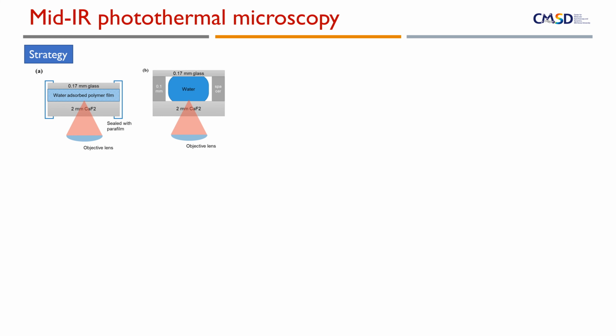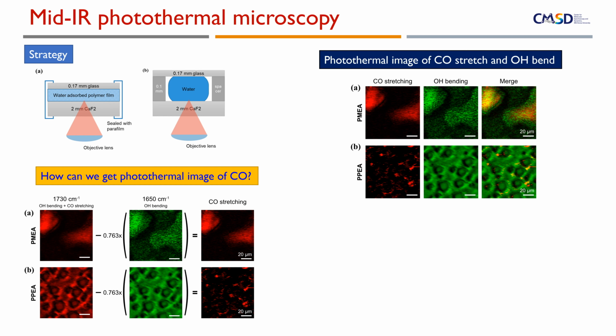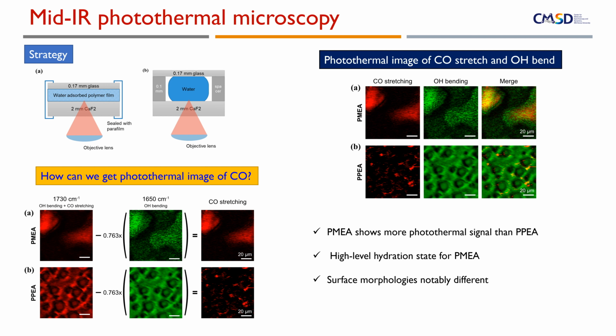Further, we also measured mid-IR photothermal microscopy of the carbonyl stretch and water bending mode. Photothermal image of carbonyl mode was extracted by removing the water contribution, as exciting at the carbonyl region excites both CO stretch and OH bend. From this figure, it can be viewed that PMEA shows more photothermal signal than PPA, which suggests that there are more carbonyl moieties that are hydrogen bonded to water. We also see a stark difference in surface morphology in these two polymers.